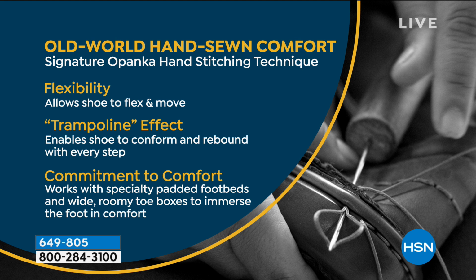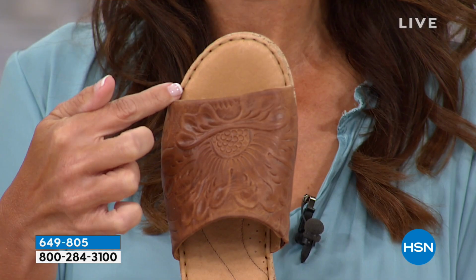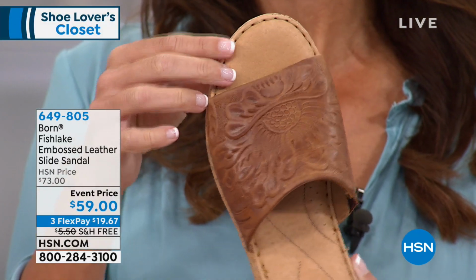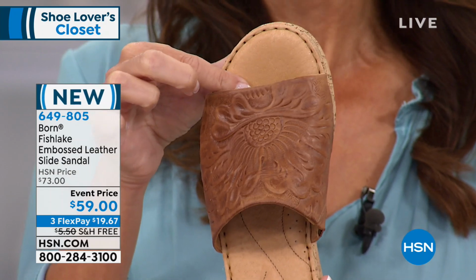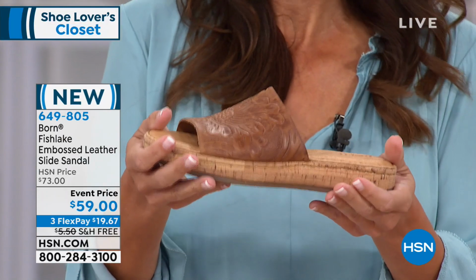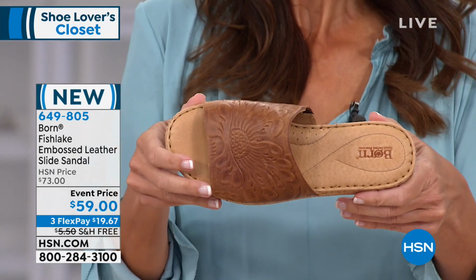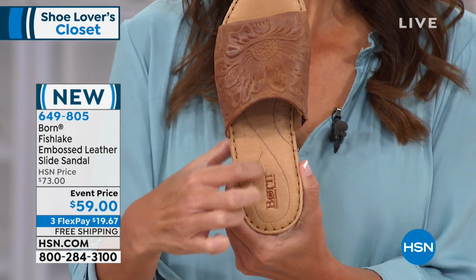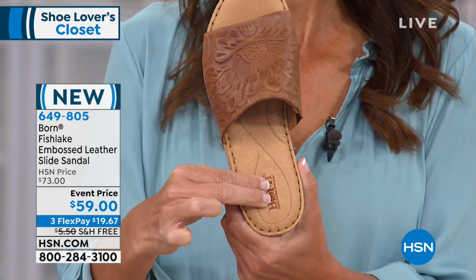What it does is we stitch together all the components of the shoe in a single stitch. When I say all the components, I mean the upper, the footbed, and the outsole together in a single hand stitch. You can see the stitching around the toe box right here. That's that Opanka stitching. It creates a very durable shoe that is very lightweight and flexible, because there's no glue and no adhesives in the way we construct the shoe. And you'll also notice how deep that stitching sinks into that ultra cushiony padding.